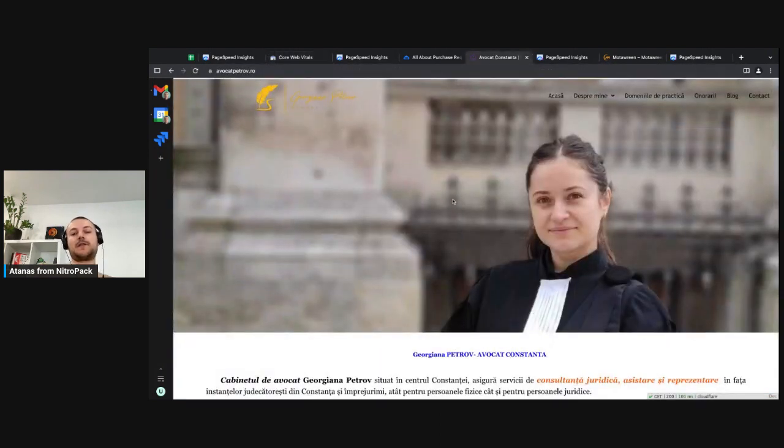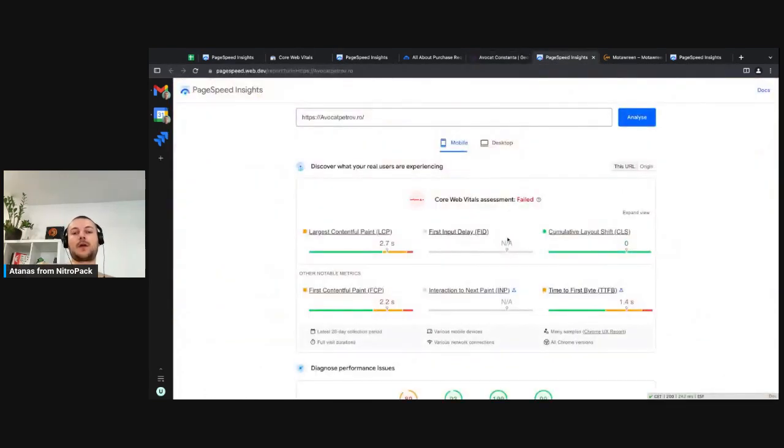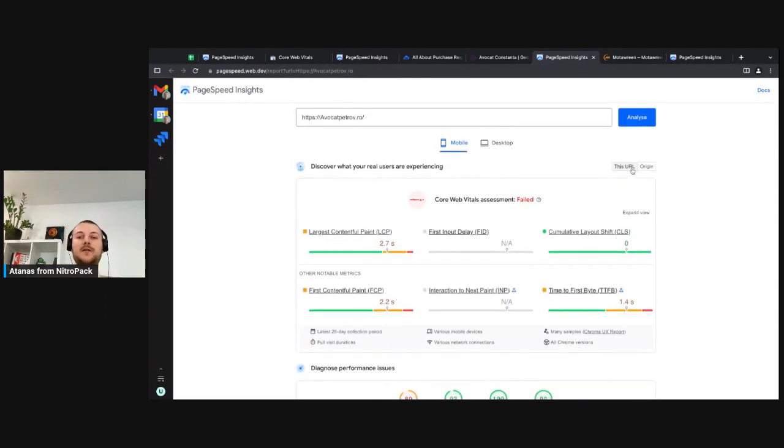The next website I have picked is avukatpetrov.ro, and here we can also see that Core Web Vitals is failed. So we might be thinking, okay, so it's the same thing as before. However, this is for the specific URL we are testing here. That's the home page. That's why my colleague Elena mentioned that you shouldn't be only testing the home page, because it's not really giving the accurate results. When you check the origin data, surprise, we can see that the Core Web Vitals is passed.